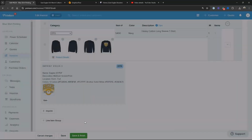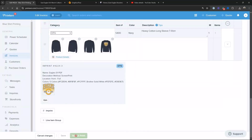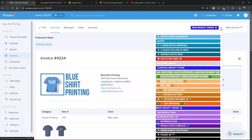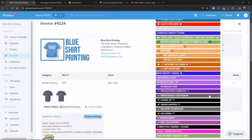Why is that important? Because when I save this order now, it's going to use a different workflow when I send this over to the Power Scheduler. Because right now, this order is just sitting here in a holding pattern. And that holding pattern is new InkSoft order. So in order to move that down the standard order journey, what I really need to do is pick my next status. So think of statuses here as just the standard journey of your order.